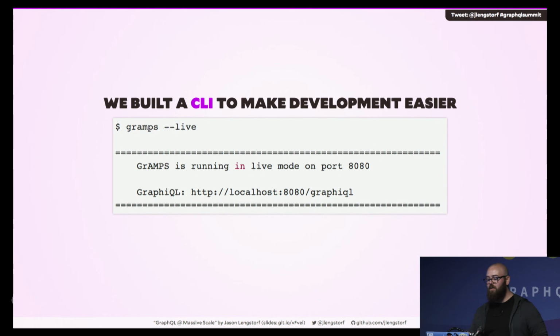We also built a CLI to make development easier. We built a CLI command called Gramps. If you are working in a Gramps code base and you run Gramps --live, it will hit live API endpoints and you will get that data. If you use --mock, you get mock data, assuming that you've created mock resolvers. Otherwise, you just get a bunch of hello world. And we give you information about where you can go look at GraphiQL to test your data source in your browser.